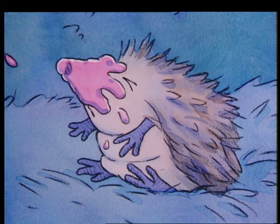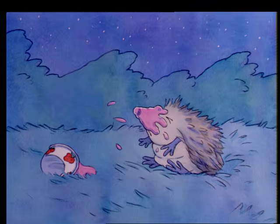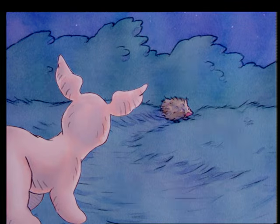"I only went in for a lick, but then I couldn't get out. Thank goodness you came along." The hedgehog's yoghurty face peered up at Piggo. "Thank you very much indeed," he said. Piggo said, "Don't mention it," and watched as the hedgehog tottered away along the path that led to the woods.